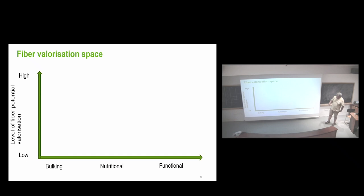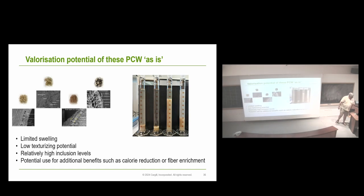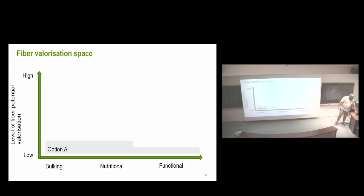So we'll look at the valorization space. We'll look at the level of valorization, and we'll go from bulking, to nutritional, to functional. The first thing is, of course, just to use them as they are. You just get the cell wall that comes out of the process. It'll swell a bit and give you a little bit of texture. But maybe, to get something that works, you'll need relatively high inclusion levels. But you can put it in and get some calorie reduction, or you can claim some fiber enrichment. So there is potential, and of course this is going to be a relatively low cost thing.